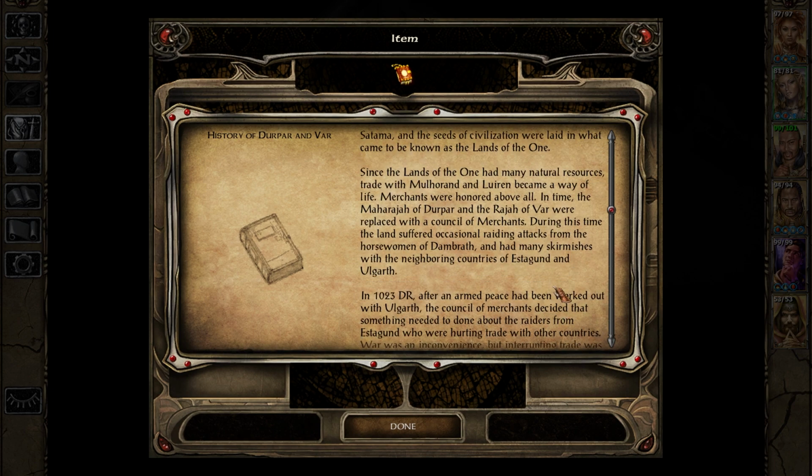Since the Lands of the One had many natural resources, trade with Mulhorand and Lurien became a way of life. Merchants were honored above all. In time, the Maharaja of Dupar and the Raja of Var were replaced with a council of merchants. During this time, the land suffered occasional raiding attacks from the horsewomen of Dambrath, and had many skirmishes with the neighbouring countries of Estegund and Ulgarth.